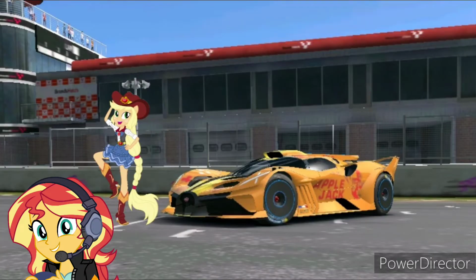Applejack is joining for today's race. She's in the Bugatti Bolide, the most extreme hypercar ever made. W16 8-liter with over 1,800 horsepower. What a car she uses.